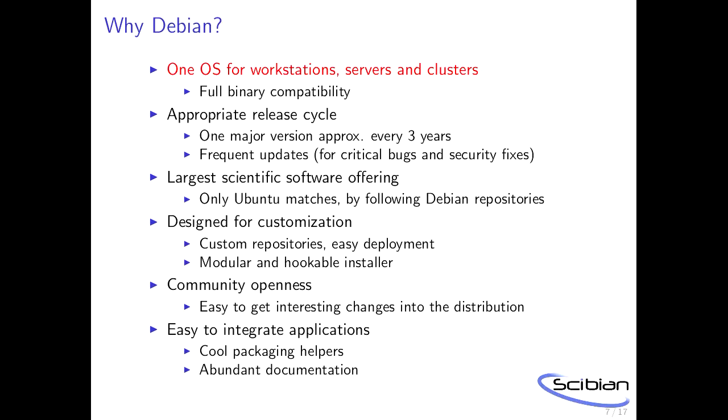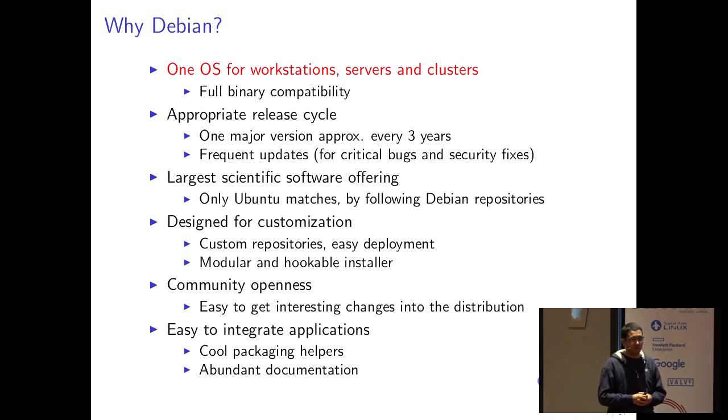So why did we choose Debian? We are firmly attached to Debian. I wouldn't have worked on Scibian if it wasn't based on Debian. We use one OS with the same stack on all the environments, which gives us full binary compatibility between all the environments. So engineers can make their code on their workstation and then go on servers and the HPC clusters and just run their code. They don't have to port it or test it otherwise, because they're guaranteed to have binary compatibility and have the same software stack. So that's interesting for us.